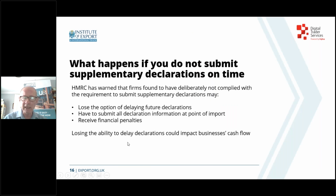Now, what happens if you do not submit a supplementary declaration on time? HMRC has warned firms that don't comply. You could lose the option of delaying future declarations. Clearly there are benefits to delaying declarations in terms of a much simplified data set, and that has implications in terms of generating the GVMS entry. And you have to submit all declaration information at the point of import, which is an increased data set. And clearly it could be subject to financial penalties, which impacts the business's cash flow.